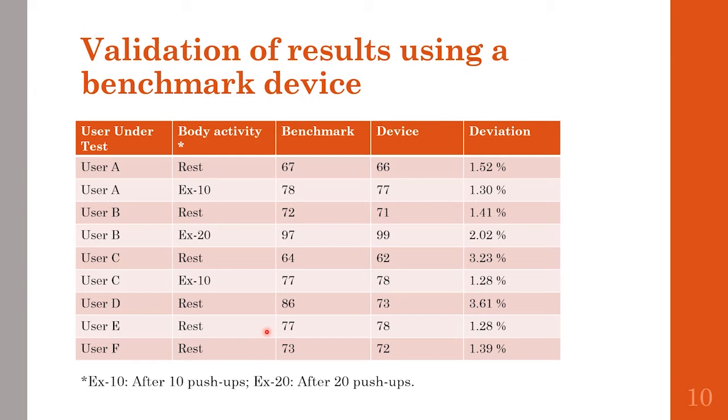As seen, the 2 sets of data are in very close agreement. The maximum deviation was 3.6%, which is deemed to be satisfactory for this initial phase of the project.